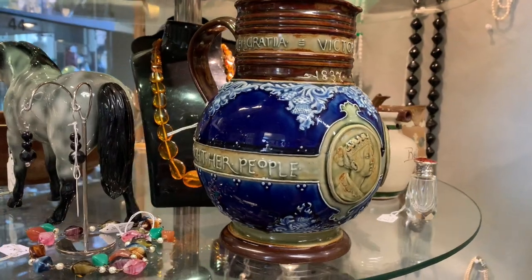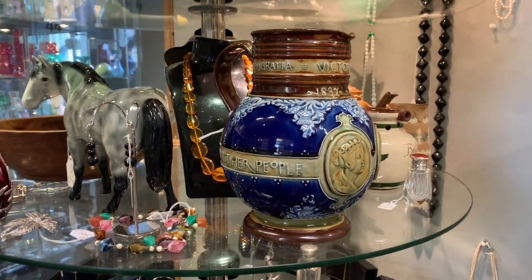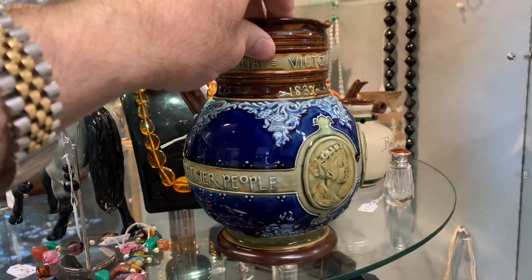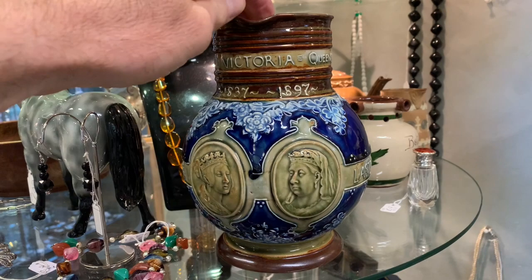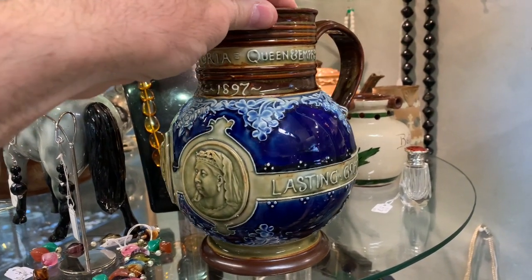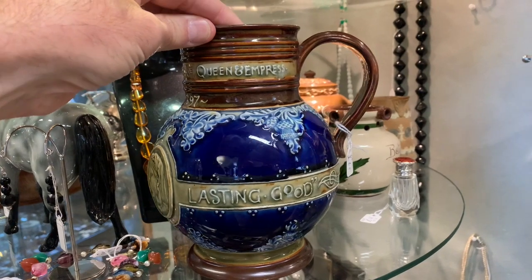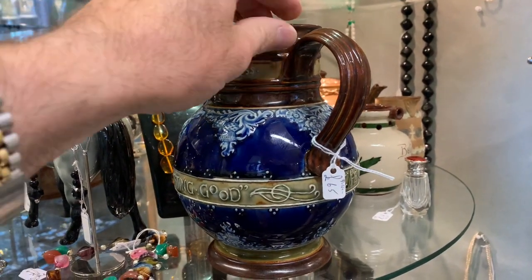That's a Doulton jug celebrating Queen Victoria's 60th year on the throne. It's her Diamond Jubilee, 1837 to 1897. It's in a very good order. Doulton, Lambeth makers. Artist was Joan Honey, I believe. I'll have to research that. Look at that. Oh, £65.